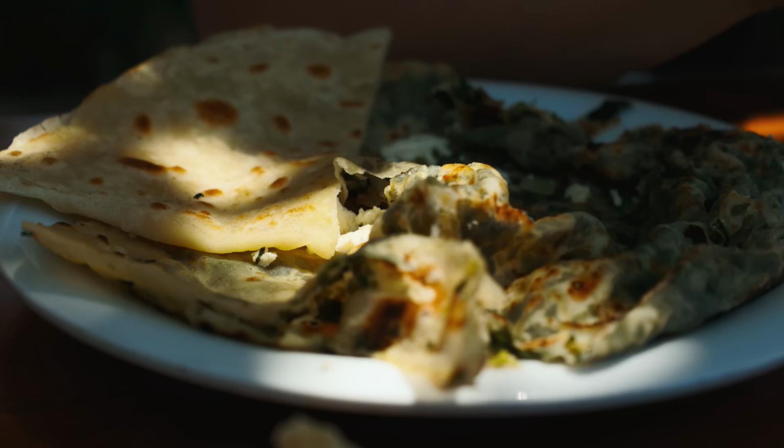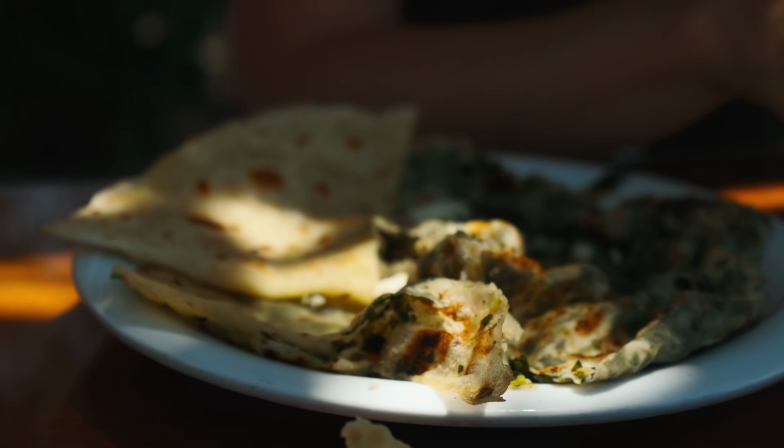So we have seen signs for gözleme everywhere. It's a very popular dish here. So we're eating it now. We have it with spinach, potato, and cheese. It's basically like a thin bread with ingredients inside.